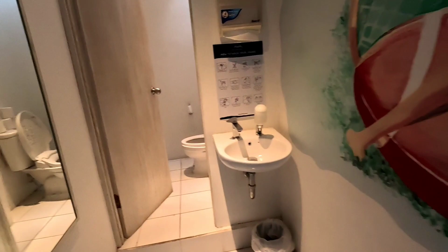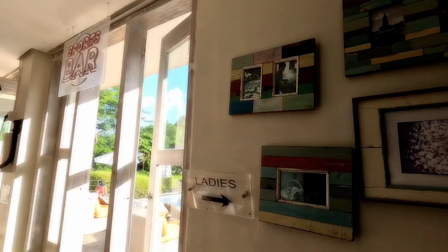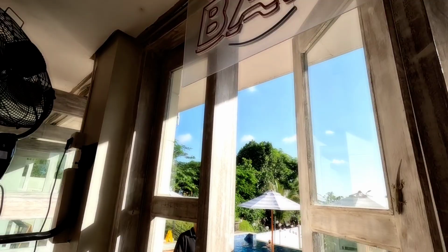Here's the bathroom. Downstairs you have the sports bar right over here.